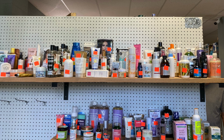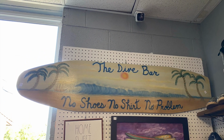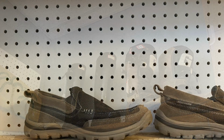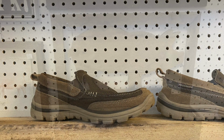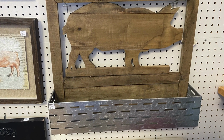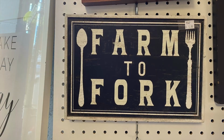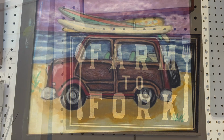Now this was one of the booths that I particularly liked. It had boots, it had some really cool signs. I checked those shoes there, but they were a size too small for me. And I like this with the pigs. They had several cute pigs in that, like this one here in that booth. And they had this farm to fork. I thought that was a cute thing. And I really like this next one. Wasn't that so pretty? And that was a painting.